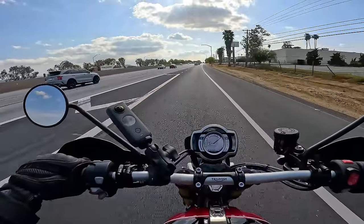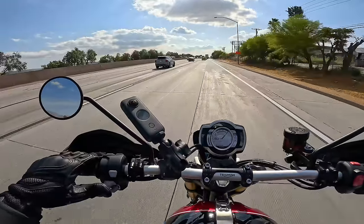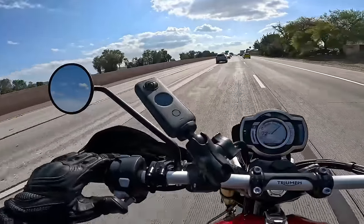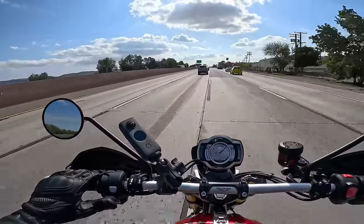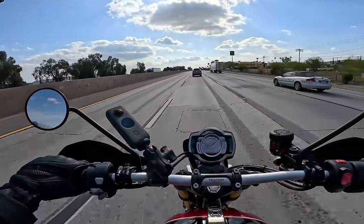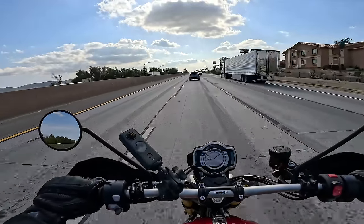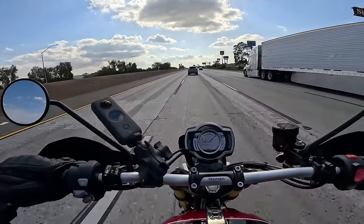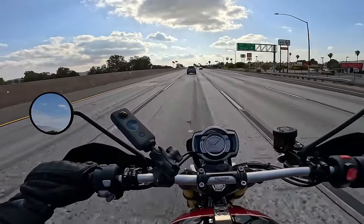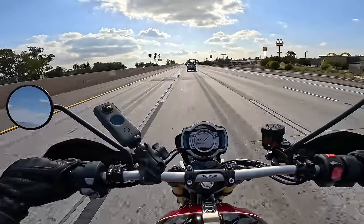The freeway riding experience on the Scrambler 1200. So let me get over into the fast lane here and start to tell you kind of what we have going on. So it's 75 miles an hour and a wind of about 25 miles an hour. My airspeed is around 100 miles an hour maybe. And I hope you can hear this because it's very, very windy and I'm getting blasted by the wind.